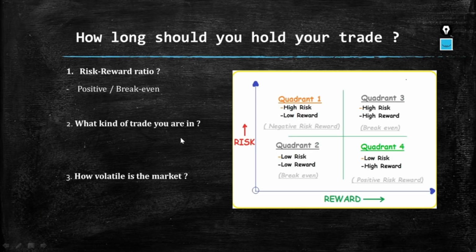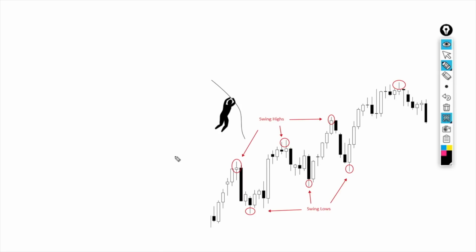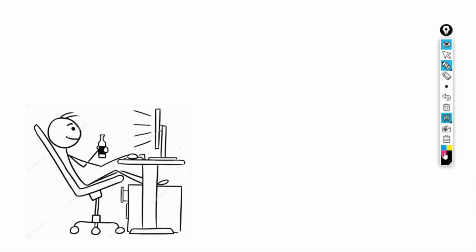So the second thing we're going to be looking for guys is what kind of trade you're in. You have to know what kind of trade you're looking for, and the 2 types of trade that we're going to be using is either you're going to be swinging or scalping, and that will actually help you know how long you should hold your trades. So what is a swing and what is a scalp? To swing is when you're going to hold your trade for more than a day, and when you scalp is actually when you're looking for some active trading where you're going to be quickly in and out of the market. So being able to understand that can actually help us a lot.